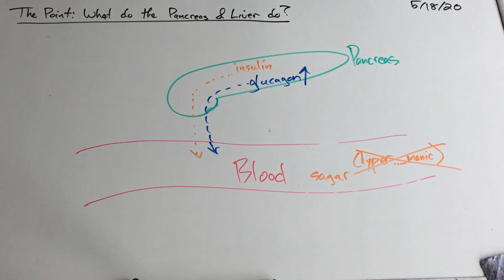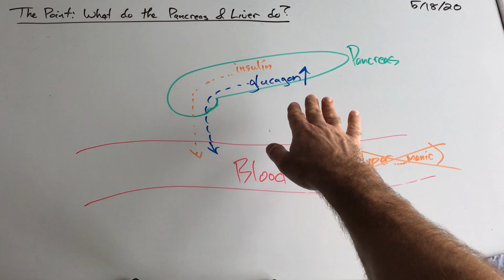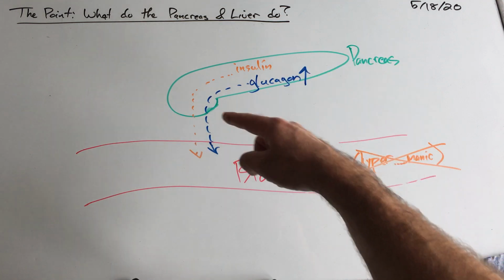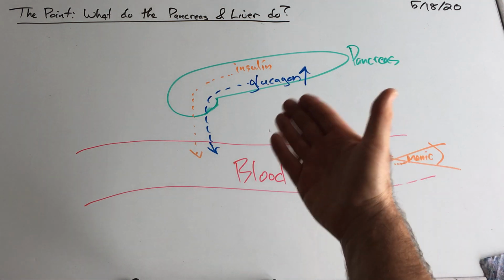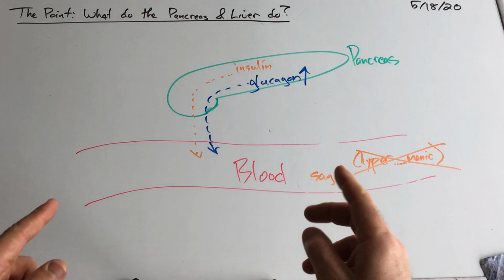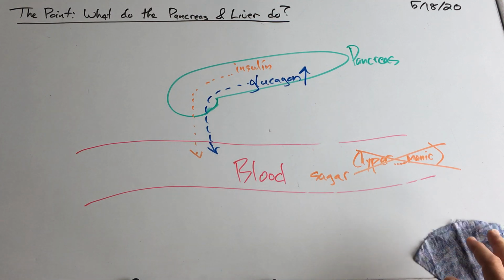So, and that can be life-threatening. And that means you have to manage your diet and you have to check your blood sugar yourself because this is not functioning correctly, or the mechanism interacting with the pancreas is not functioning correctly. So that's the pancreas. That's the main thing that I want to talk about with the pancreas, blood sugar.